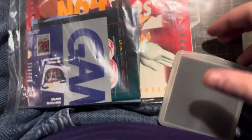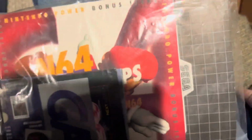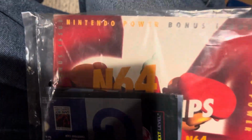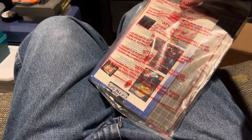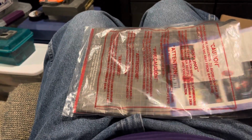And now we can get to the miscellaneous stuff here. Put the Game Boy, Game Gear games back in there. Put the DS and the charger back in there. And we've got some posters here, and some instruction manuals. Some oversized stuff.